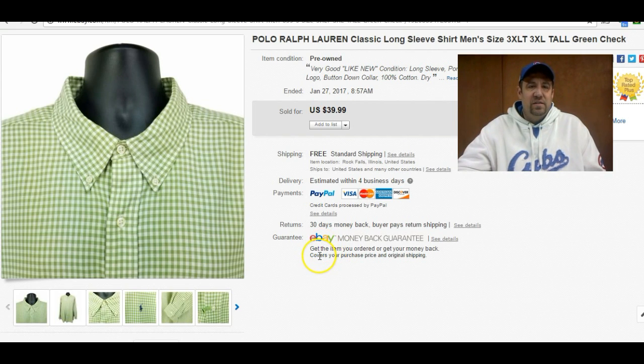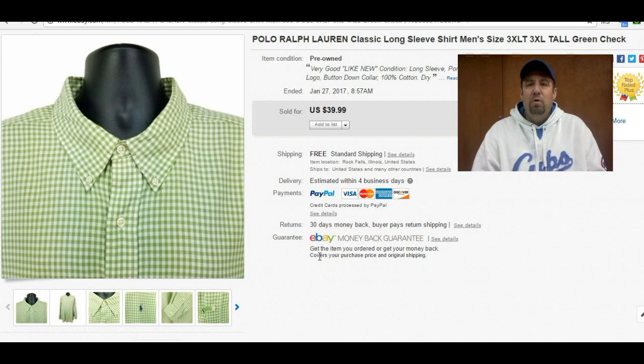Let's see what we got next. This here's just your basic Ralph Lauren Polo classic fit shirt, but this is 3 extra large tall. So I love finding these. Ralph Lauren stuff's everywhere, but if you can find the talls, and especially talls in a big size, they always bring good money.